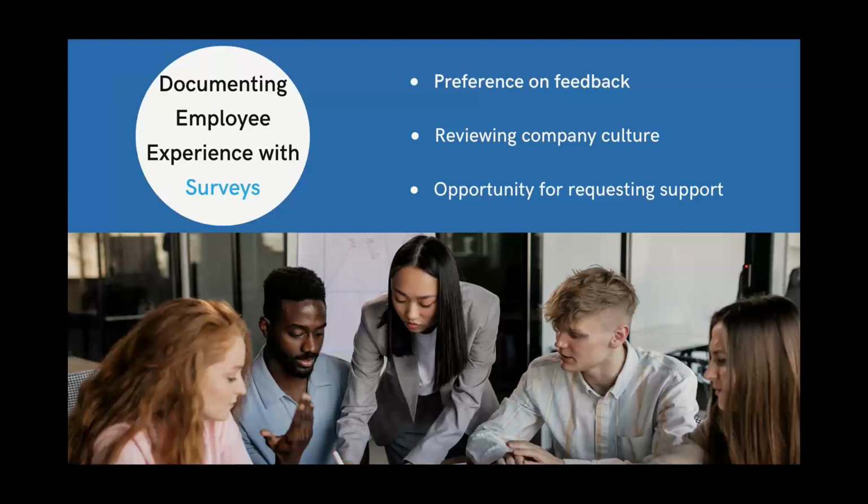Managers cannot be expected to know everything about their team, so gathering and documenting details about how to best support their employees can allow managers to lead their team more effectively. Surveys can also help managers document an employee's request for additional support or professional development. Having a record of these requests can allow leaders to guide their managers' efforts and empower their employees with the tools they need to succeed.